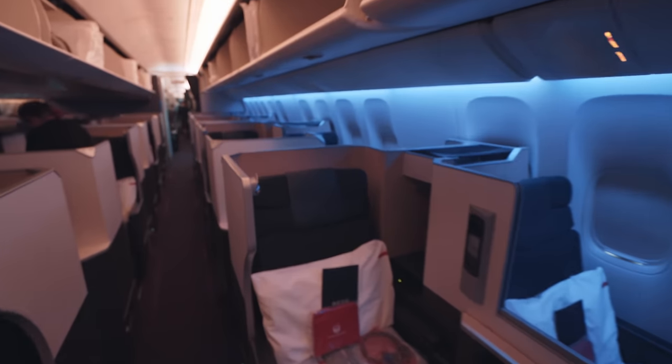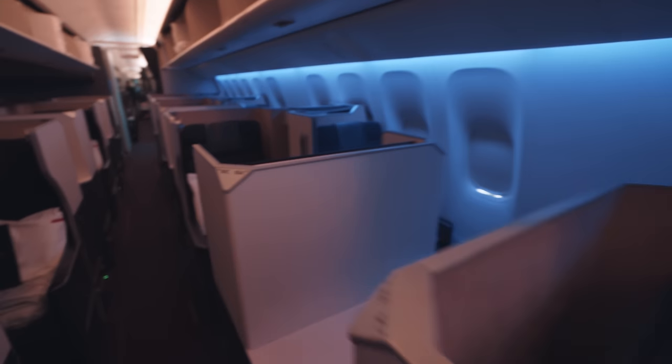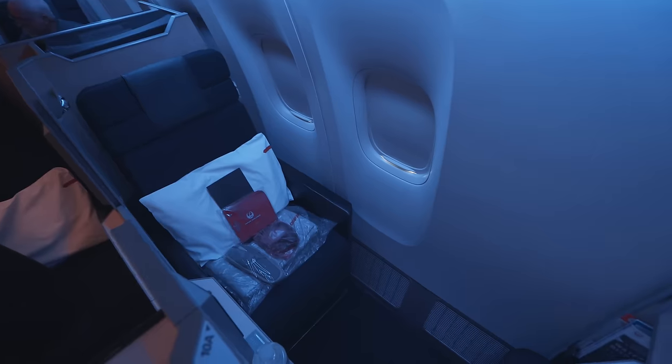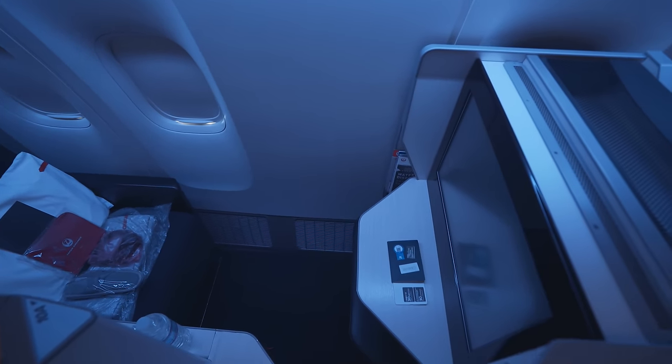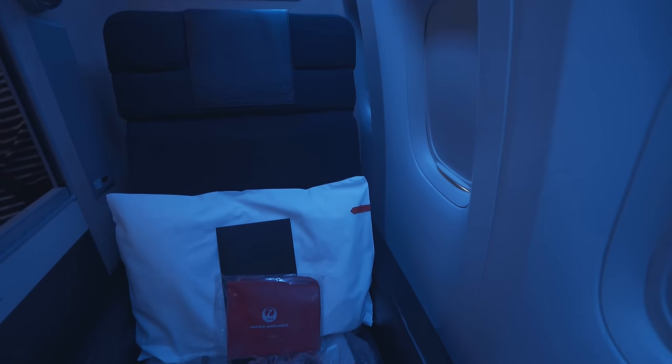Continuing on with our trip, it is now time to board. Japan Airlines uses Apex Suites for their 777 business class cabin, which they call Sky Suites.